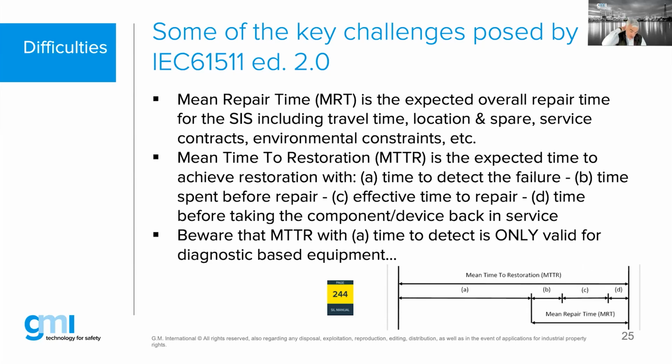And on this slide here, which was also in some of the previous webinars we have done, I received a comment from one of the experts in the field of functional safety, which was a correct comment, that I should explain it a little bit more clearly in my webinar. So I will give it a try today.